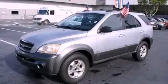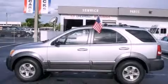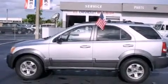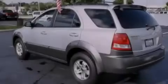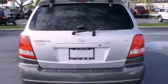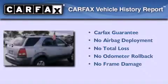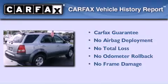Its top features include heater vents for rear-seated passengers, heated side-view mirrors, keyless entry, a CD player, a trailer hitch receiver, aluminum wheels, an illuminated driver's side vanity mirror, rear curtain airbags, a full-size spare tire, and cruise control. Not to mention that this Kia qualifies for the Carfax buyback guarantee.